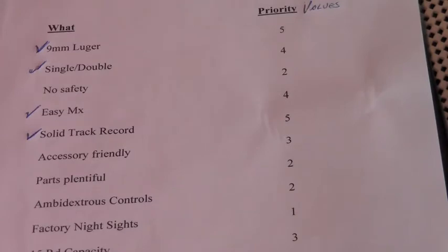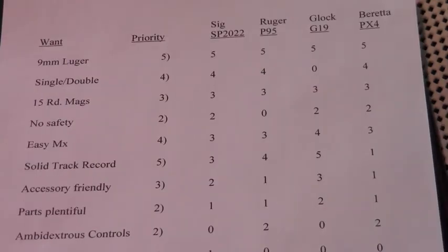Once you have identified 10, 12, or 15 guns that satisfy that criteria, you're going to want to make a list of those guns. On this particular list, all I did was, again, duplicate the preferences that I'm looking for in these handguns. And across the top of the page, I have written down some of the firearms that satisfied my category 5 and category 4 preference purchase criteria.